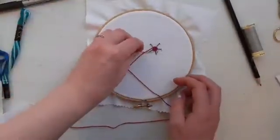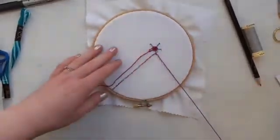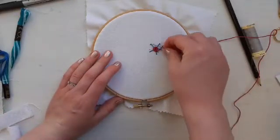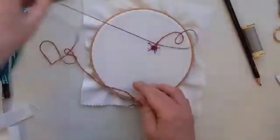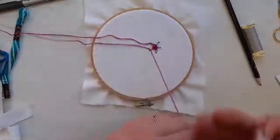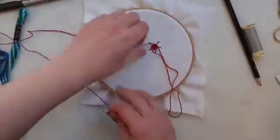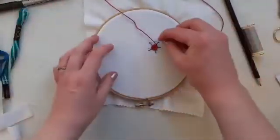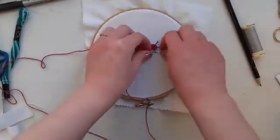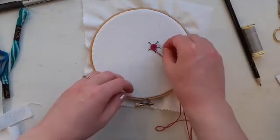And this is why it works really nice with other cords and ribbons, because they're quite thick, so they bunch up as they go and they give that sort of petal effect. Over, under, over. Under, over. Under, over. Hopefully this won't take too long. Over that one, under that one.